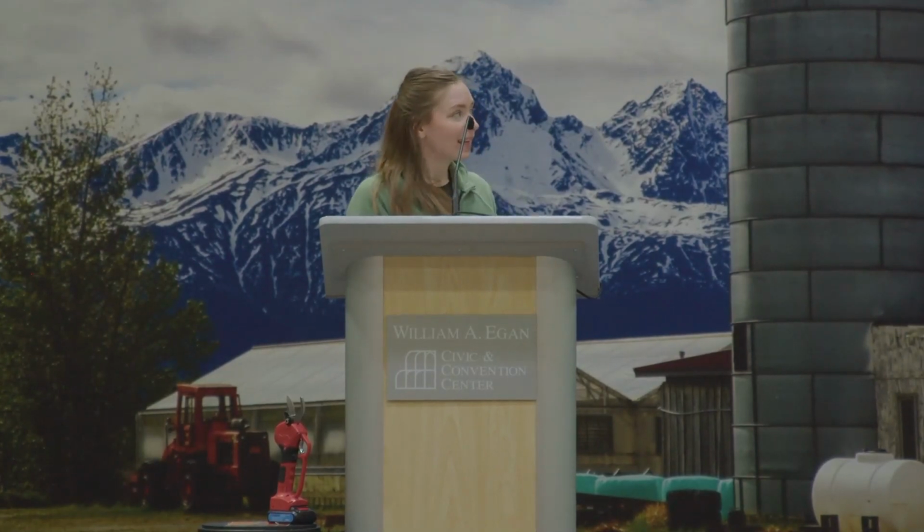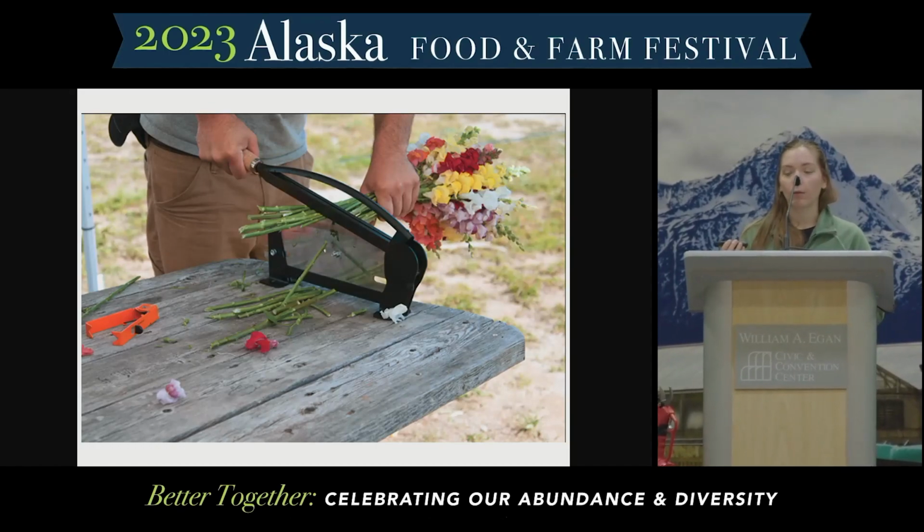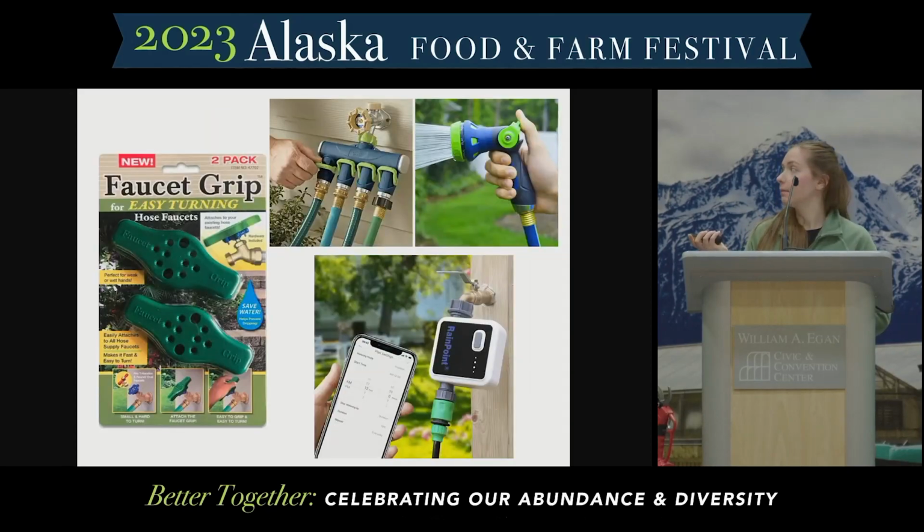Okay, so this is a tabletop shearer as well for flowers. So you can put an entire bouquet of flowers in there and cut them all in one motion instead of going through and having to clip each one by one. It bolts down to a tabletop, so you don't have to worry about it sliding around and getting away from you. So you can get a lot more done with a lot less risk of injury or pressure on maybe some of those pain spots that you're experiencing.